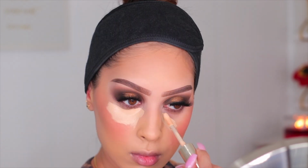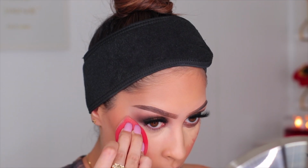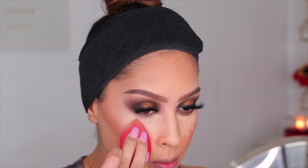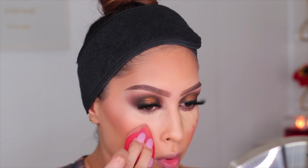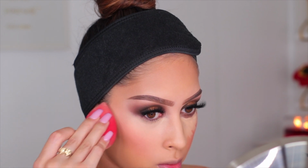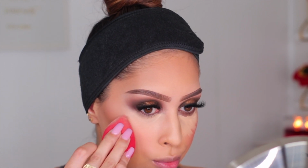So I forgot to show which concealer I'm using, but girl, you guys already know. This is the Jouer Essential High Coverage Concealer. Such a bomb concealer, and I wanted to show you guys how much the concealer kind of tones down that blush, and it just goes from looking insane to looking really beautiful. That blush color is so beautiful. Even on a deeper skin tone, it'll be stunning.